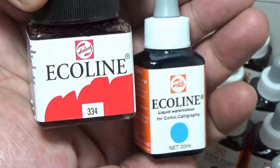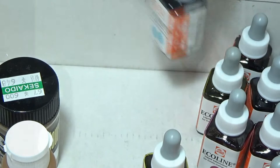I'm also curious kung mas marami ba yung colors na nasa Japan kesa yung nasa Netherlands, or is it the other way around?